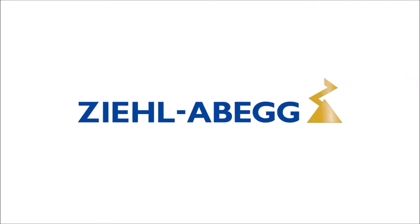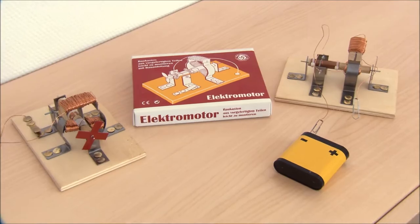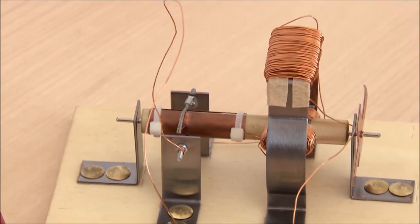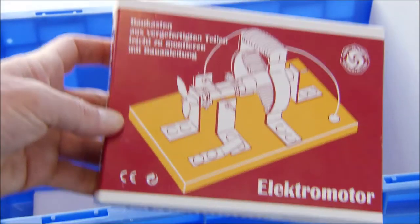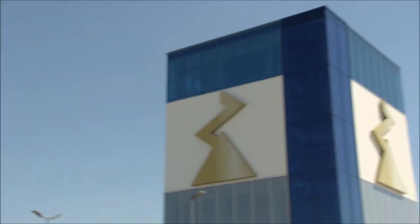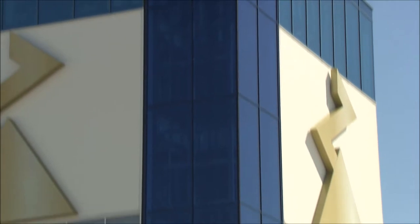How does an electric motor work? That's the question the Show with the Mouse asked. To be able to show real motors, the editorial team has to come to the motor plant at ZIEHL-Abegg in Kupferzell. This company has been developing and building durable and efficient electric motors for more than 100 years.